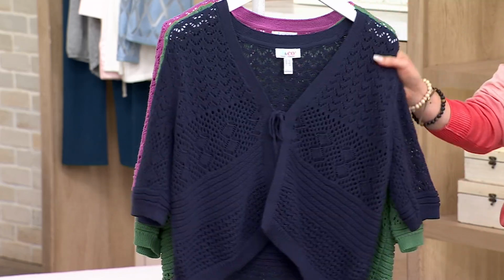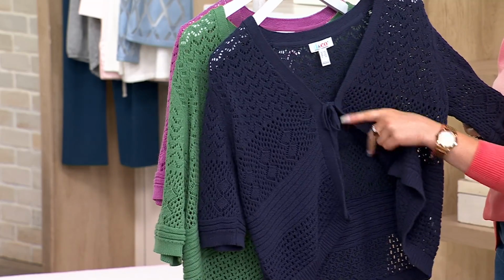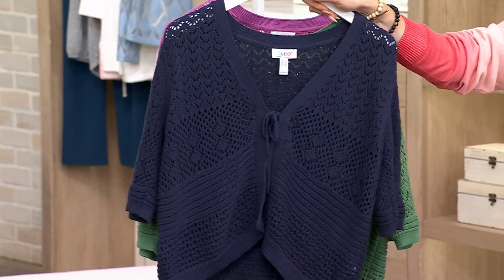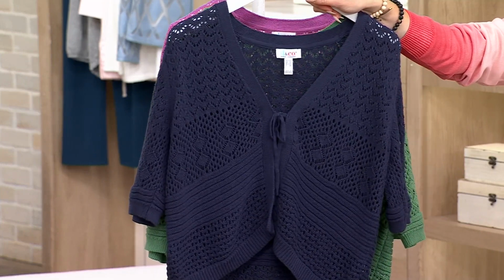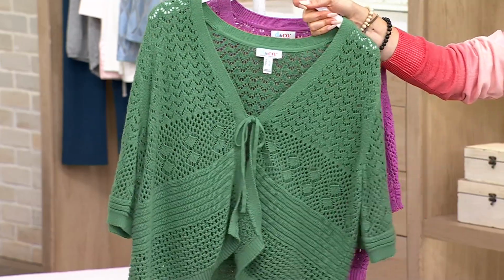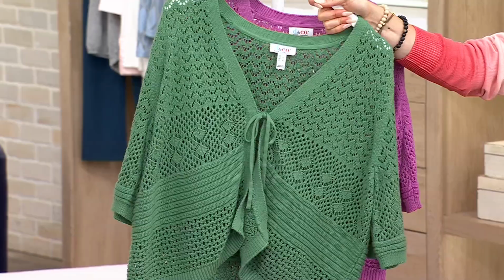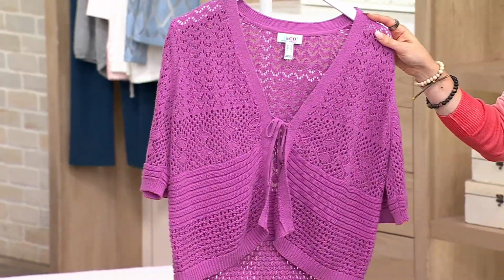So that Pointelle design, those elbow length sleeves, a little tie front to close it if you choose, or just wear it open. This is your navy. Think about this with white jeans, white capris, a white tank, and you pop this over, nautical heaven. Now you could really see details. I'll probably leave this one up in the juniper, and I know you loved the juniper in the last set we were looking at. And then we have it for you in wisteria.